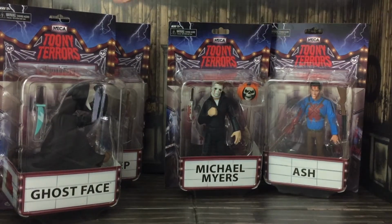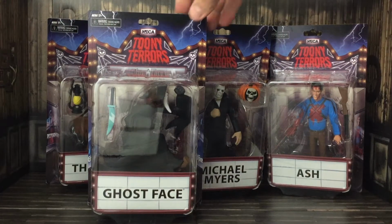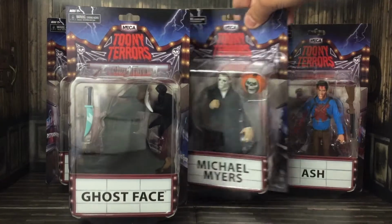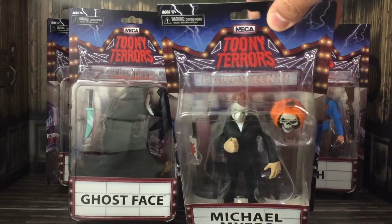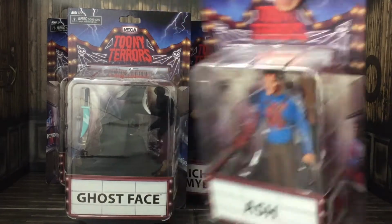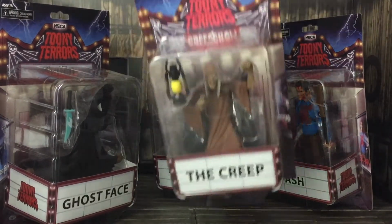So there's your look at the packaging. You would see that the same is consistent throughout the line, and above the figures has their names right there. You see Ghostface. You see Halloween 2 right there. The Evil Dead logo. And you have the Creepshow logo.